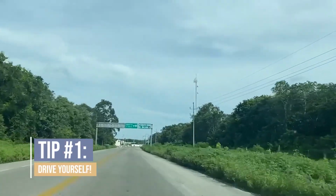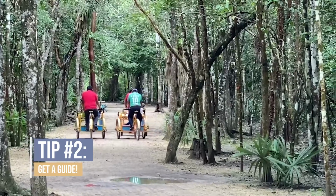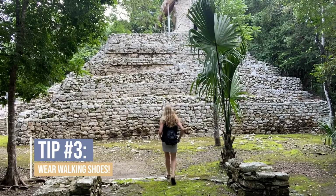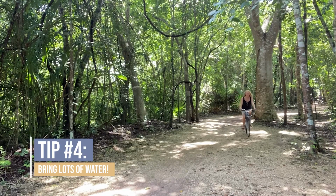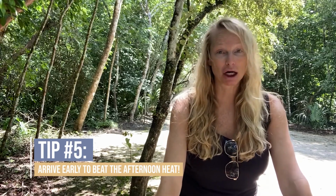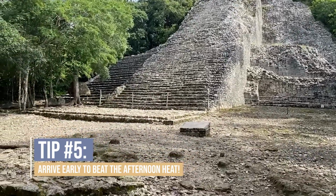So I'm on my way out of Coba now, and I have 5 tips for you. 1, drive yourself. You probably don't need a guide to bring you here from Cancun. Number 2, get a guide when you're in here if you're into archaeological sites. Number 3, bring walking shoes. Don't wear your flip-flops. Wear at least Birkenstocks, something with a nice solid rubber bottom, because the ground is uneven. Bring lots of water. It is constantly hot here, and no matter what you do, you're gonna need more water. And the final tip is come early and leave early. The earlier you come, there are fewer tourists, as well as it's a little bit cooler.